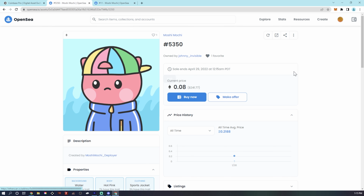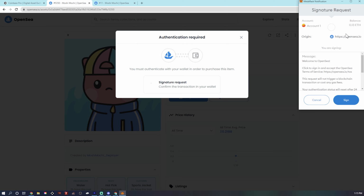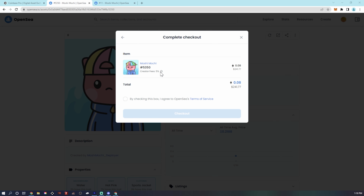This number is how much the NFT costs in Ether. This is the NFT's unique ID number. When we hit buy now, OpenSea will prompt your MetaMask to open up, requiring authentication. You'll want to read everything and then confirm the transaction in your wallet. It'll say that it's processing on the blockchain.